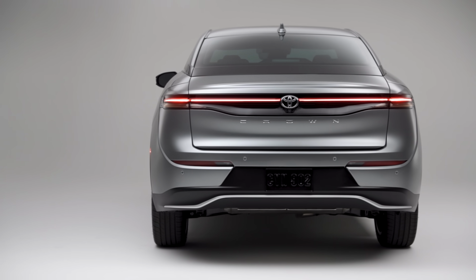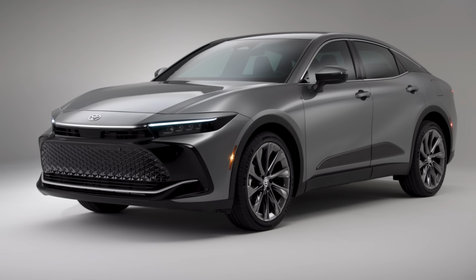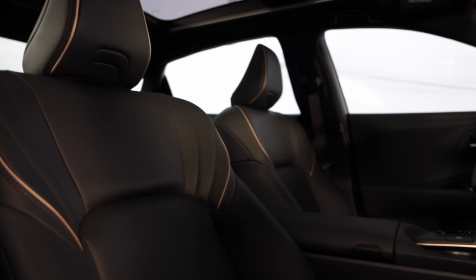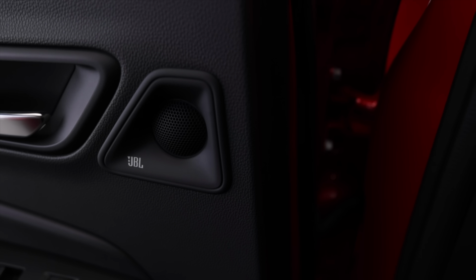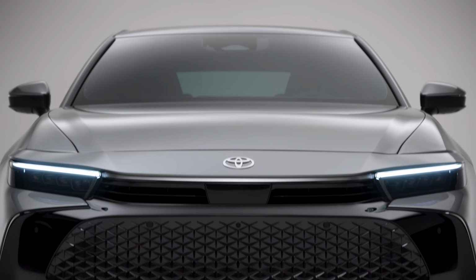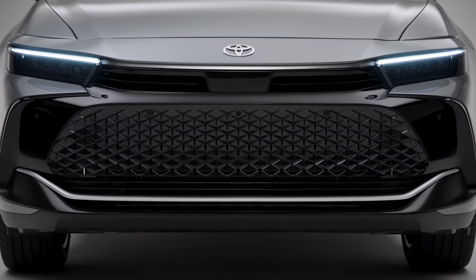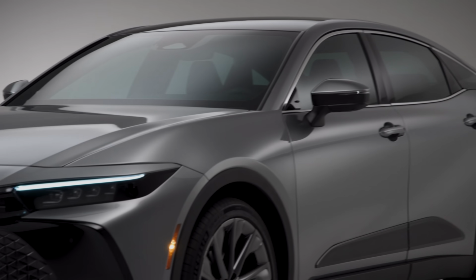With so many standard features, the base XLE seems compelling, but move up to the Limited trim if you'd like to add leather seat trim with ventilation, a fixed panoramic roof, JBL sound system, and rear cross traffic braking. Add that advanced technology package mentioned earlier for a bird's eye view camera and digital key, which lets you use your phone as your key.